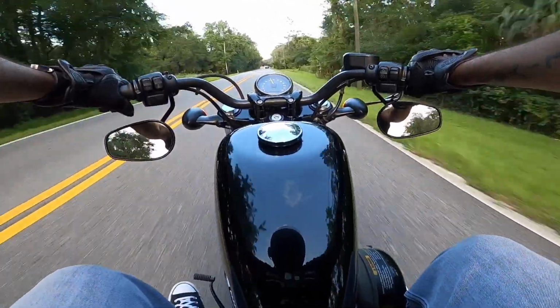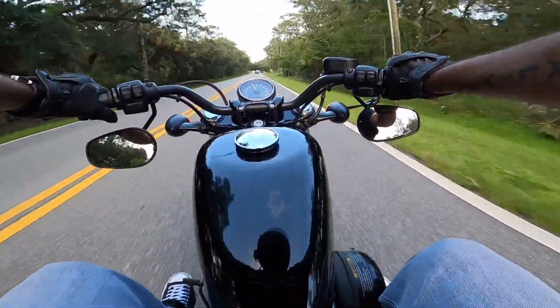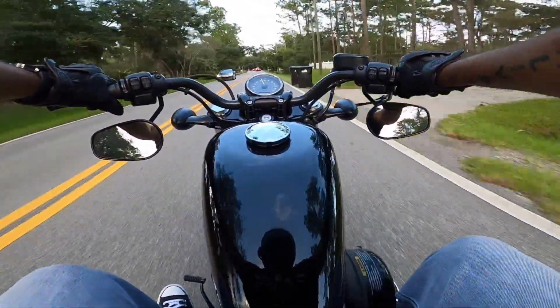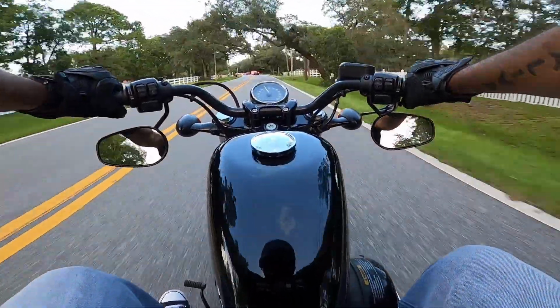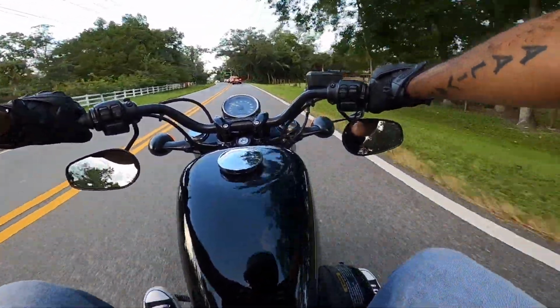The Evo engines on the Sportsters are pretty much bulletproof. They've been around for a long time, since damn near the 60s or 70s. So they're pretty much bulletproof motors, man. There's no problem with them breaking down a lot. You can always find parts for them. And if anything ever goes wrong, there are so many different aftermarket companies where you can build a better version of the motors for these bikes.